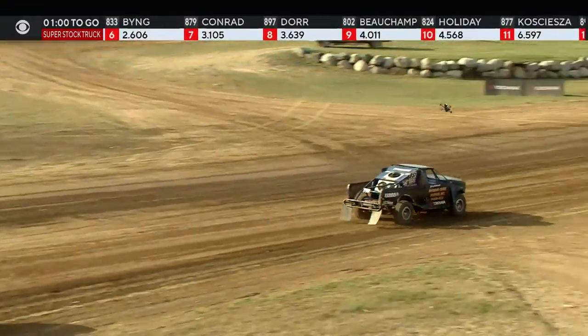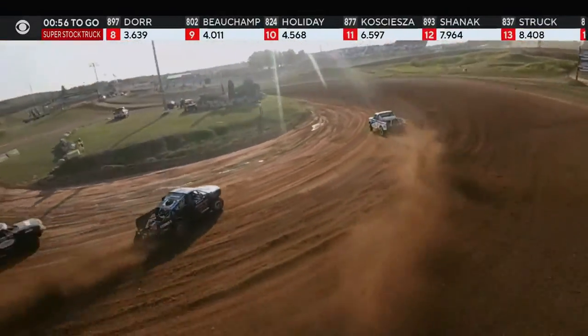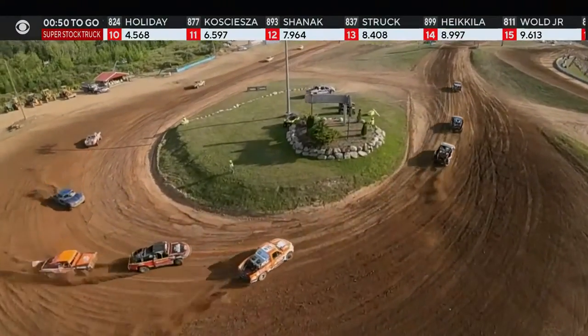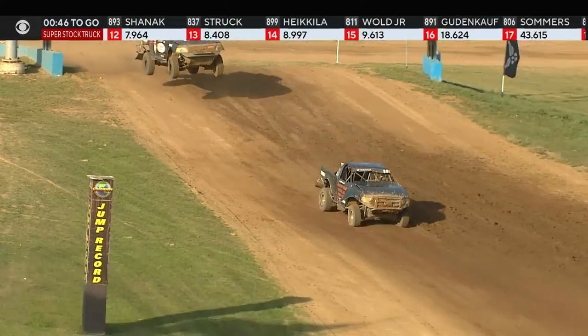We'll see what Machosik has up his sleeve. You see Boshaw trying to creep back up on Joey Machosik into the gravel pit. And again, Boshaw trying that inside line. Yeah, he's trying to apex that turn to get a good run out of the bottom. There's Machosik once again going off the Polaris flyaway.